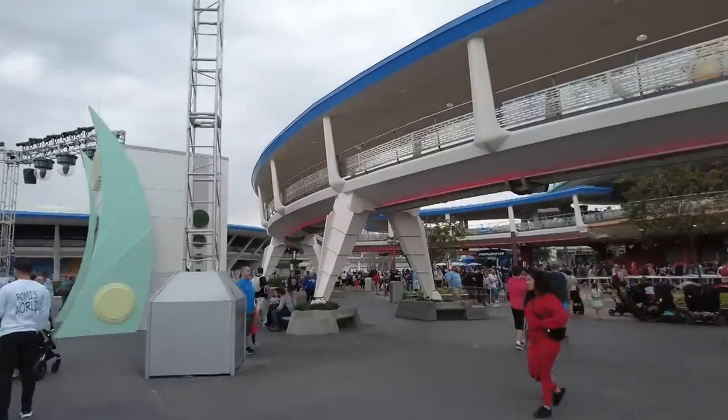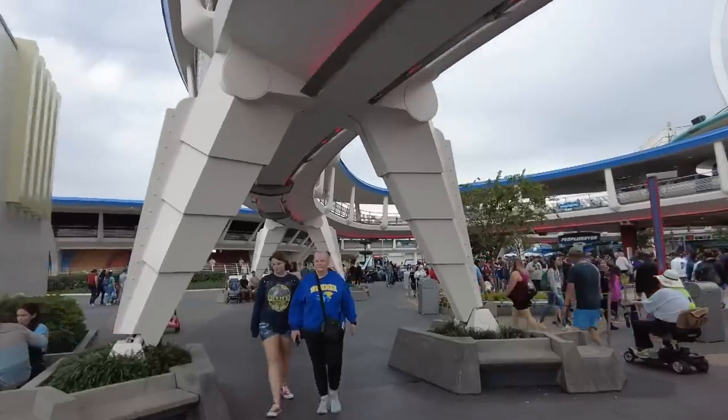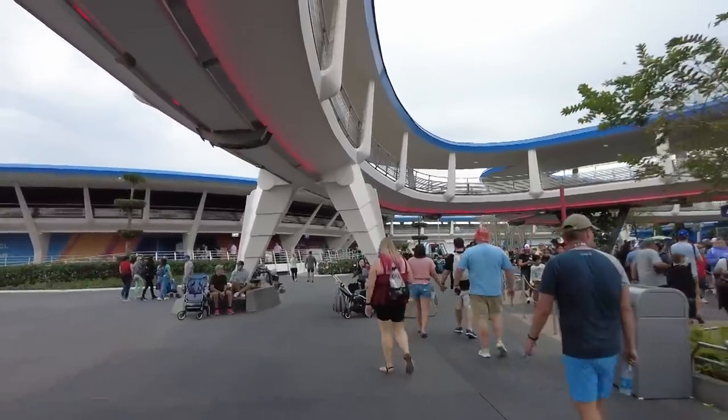Space Mountain check. I do love that ride. It makes me laugh hysterically every time. And now we're headed to our final Magic Kingdom attraction, Buzz Lightyear Space Ranger Spin. It has a 40 minute wait right now, so I went ahead and snagged the Lightning Lane.